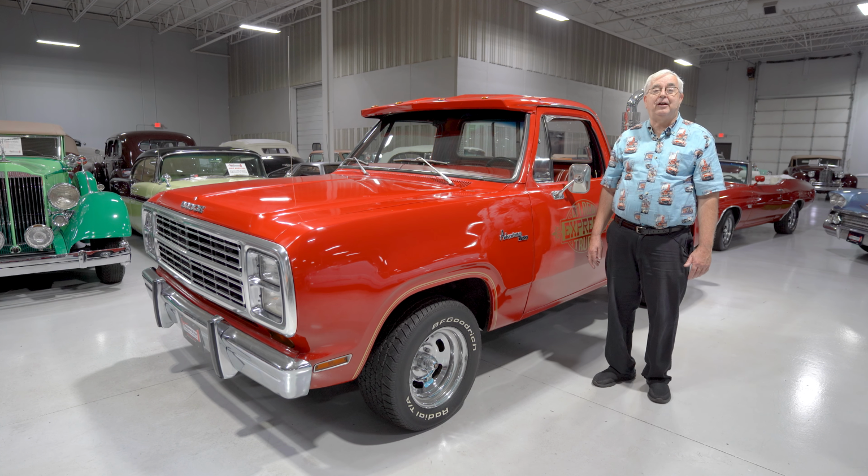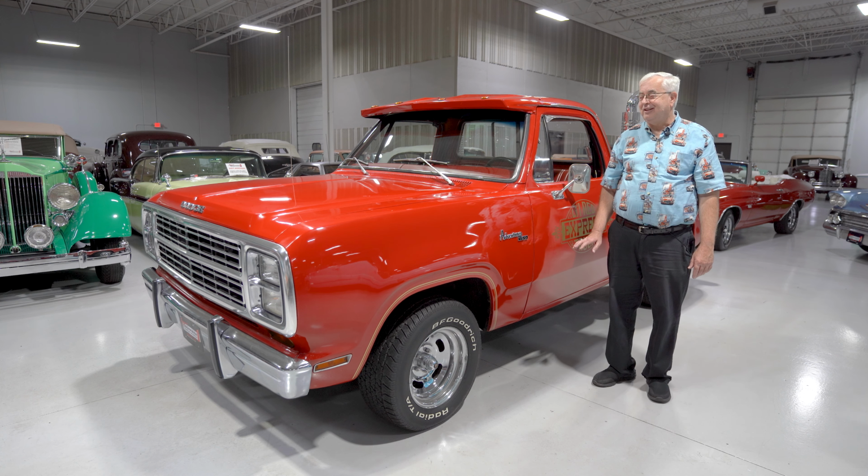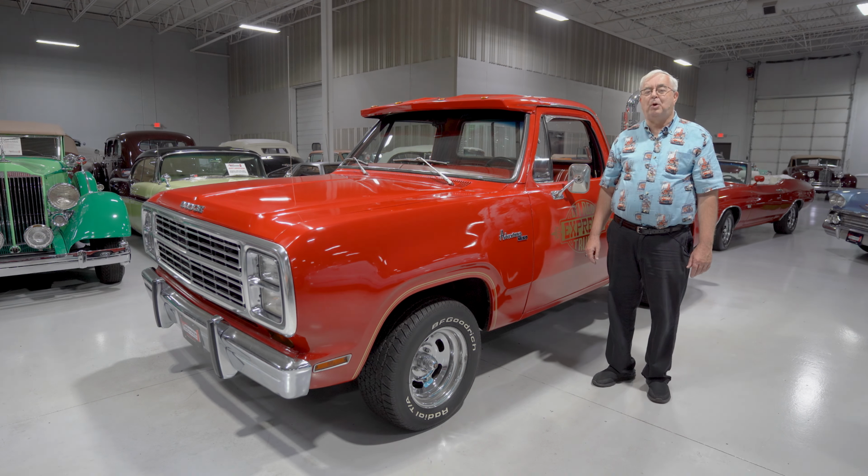Today, we're gonna talk about our Lil Red Express. Great story, neat, interesting story, like I said, behind this one. We'll tell you all the details in but a moment.